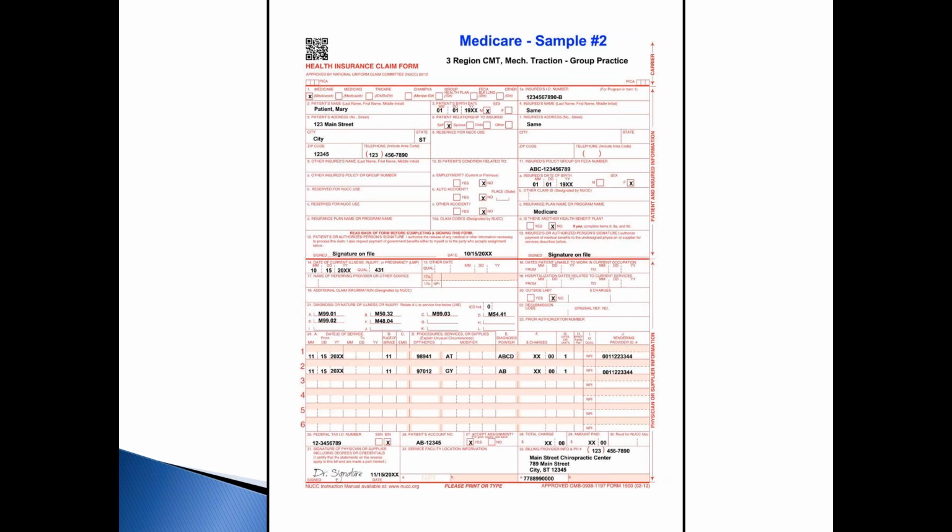98941. Here's a Medicare example with the AT modifier. And then 97012, GY. GY is another Medicare modifier that tells Medicare that this is a non-payable service. Please submit it over to the secondary. It'll come back properly processed, which means it'll come back with a PR, which stands for Patient Responsibility Remark Code, so you can charge the patient cash for the traction.